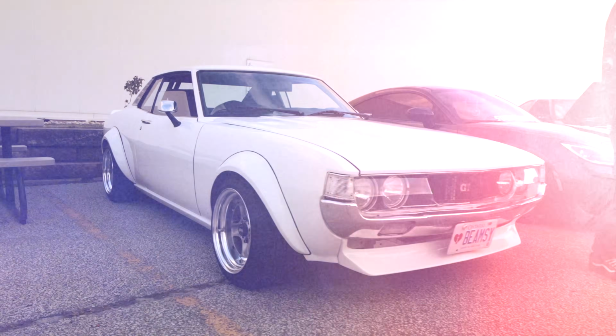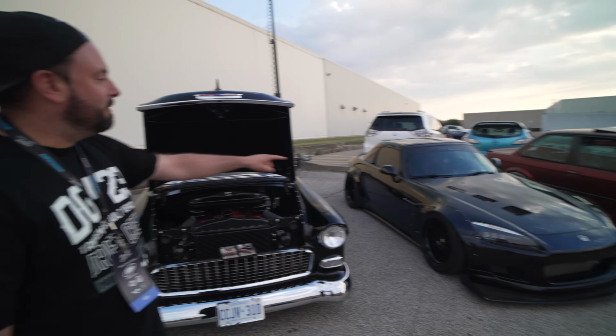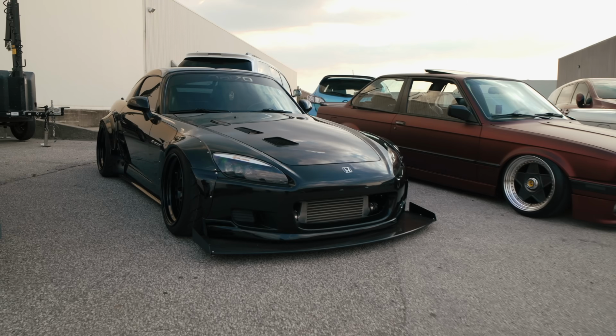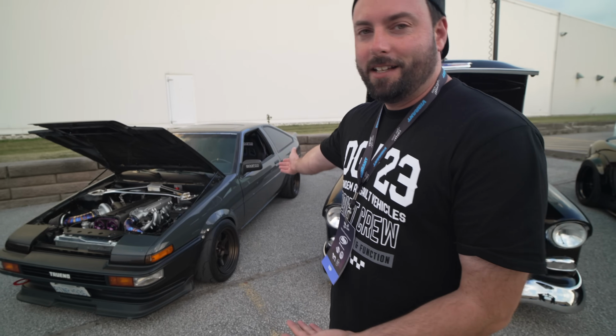So we got a real mix of stuff here. We got old school, like I think it's a Chevy Bel Air, all blacked out. Love this. But then look at this slick S2000, black on black. Looks like it's turbo. It's got a screamer pipe, perfect fitment, perfect stance. Love this thing.